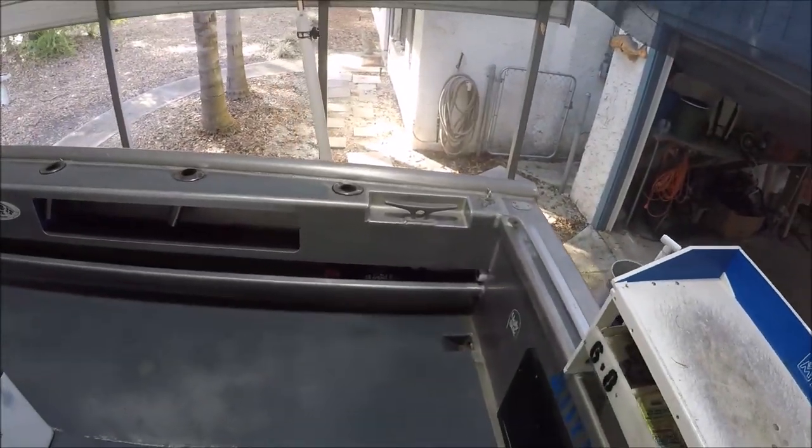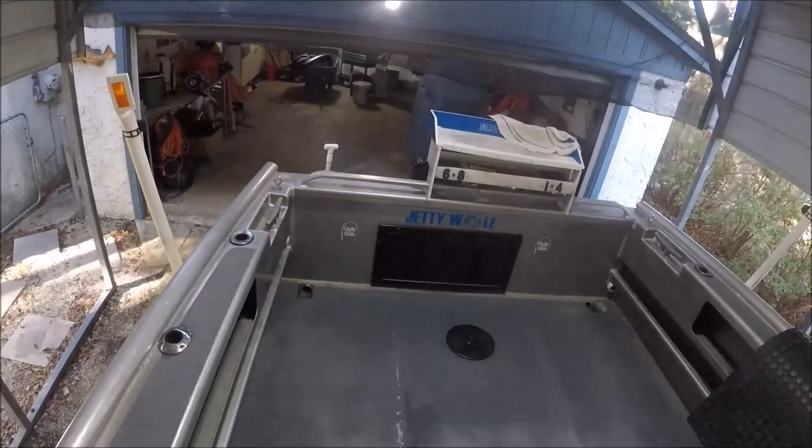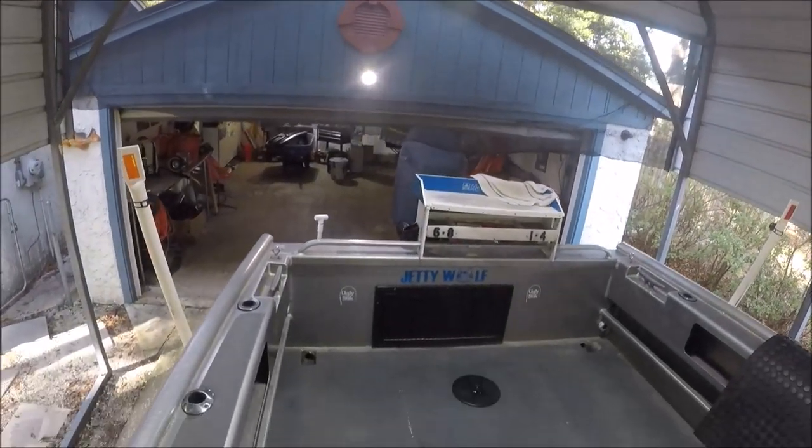But look how bright it is up in here. Granted, it's daytime, but it is fantastically bright at night. Okay, beware. There's the light up there. I used to have spotlights, and they really sucked.